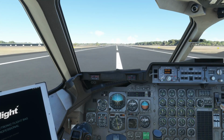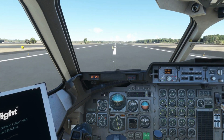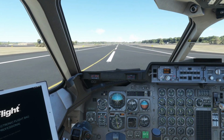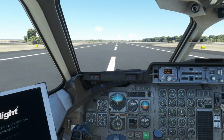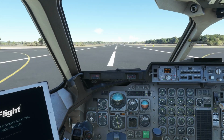There's a few bugs that need to be fixed, some of them very annoying. For example, going to settings, leaving settings, and the aircraft shutting down, which frankly may just be my system, but I don't imagine it is. But if you love flying into London City, then this plane is for you.